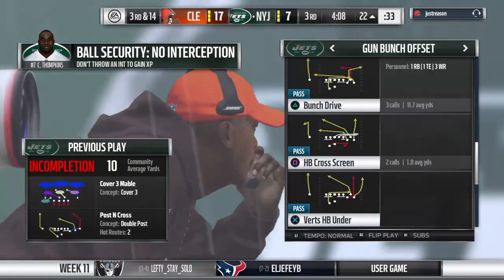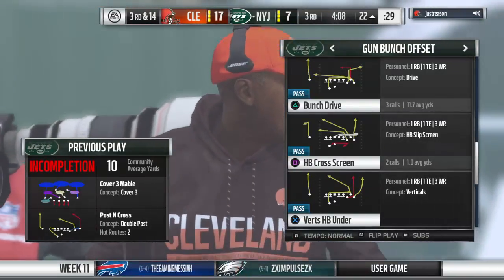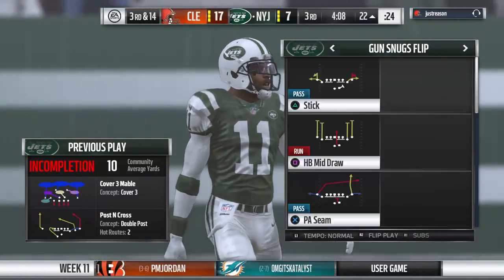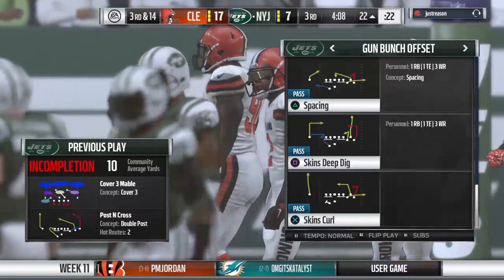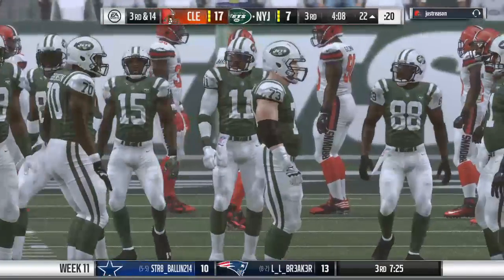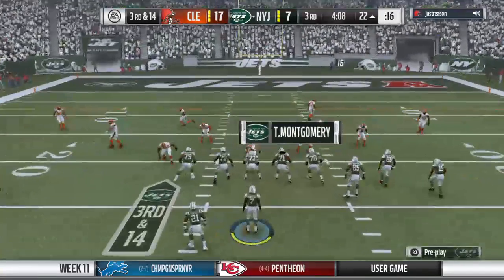After all the preparation, all the practice, a play like that will absolutely break your heart. They had everything they wanted, just unable to complete it. In the end zone, a big-time drop. So incomplete on second down. Now they'll look to convert here on third.